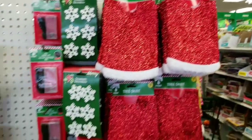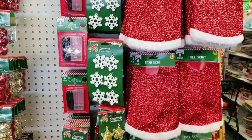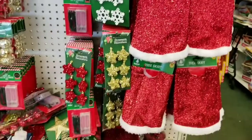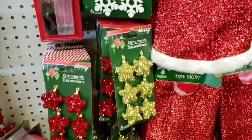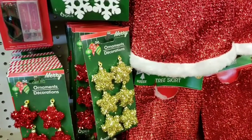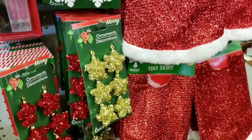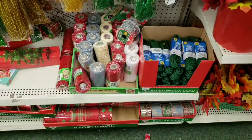Because last year, let me tell you, I wanted a mini tree and they were all sold out. So right now is the time to grab the stuff before it sells out, of course. And you know, at DT, everything goes super fast. It just flies off the shelf like it was free. But this is adorable. You could put it in your kids' room. You could put one in your room. You could give one to somebody as a Christmas gift and they could set it up in their room.